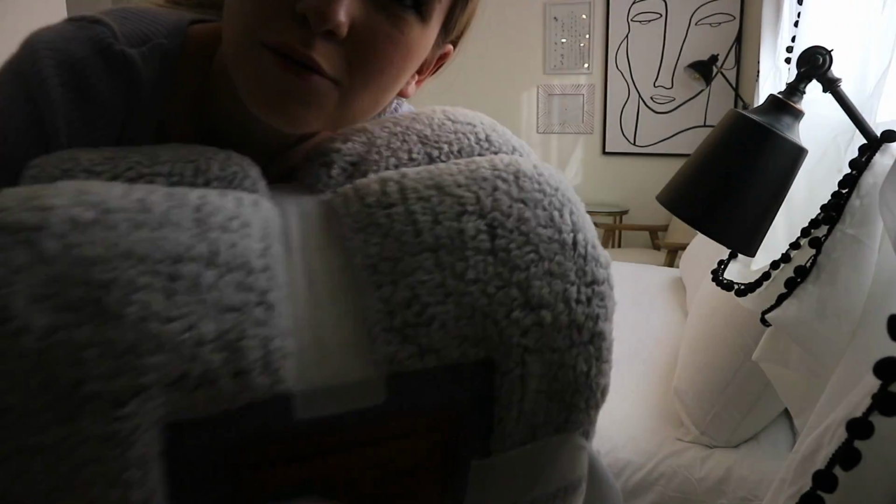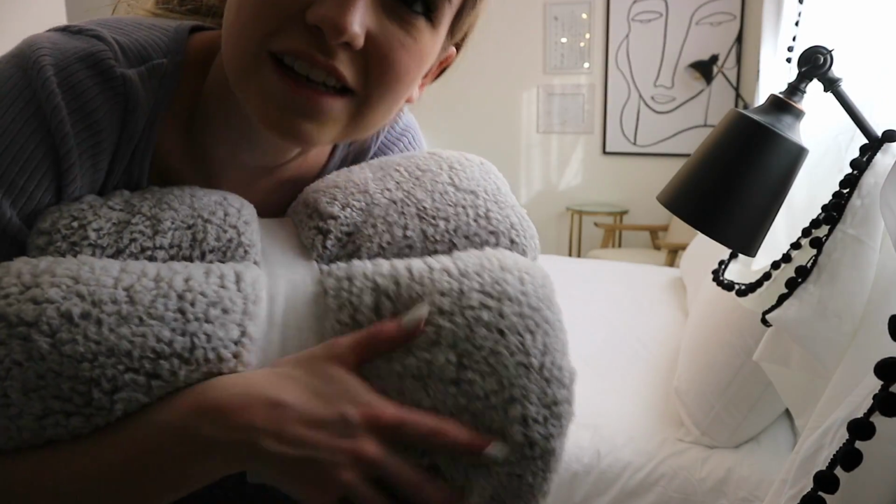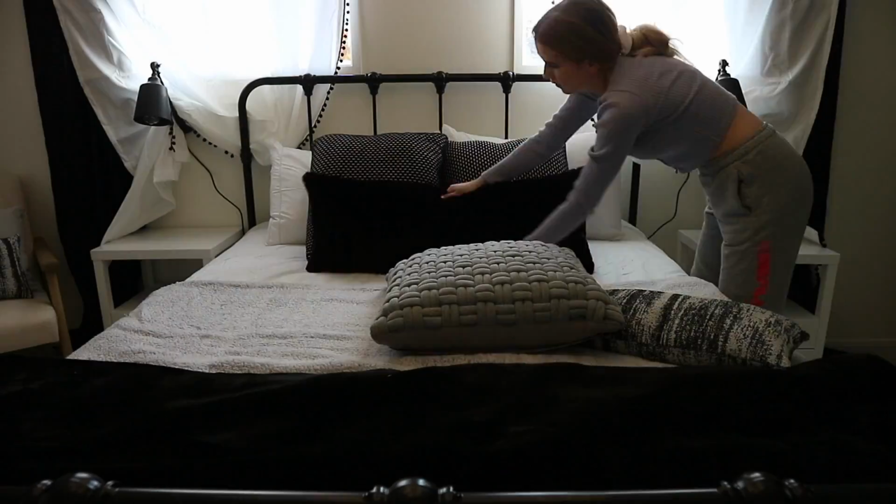This blanket, I wish you guys could feel this blanket. It is so soft. Okay, you guys, I'm just gonna do a little bit of decorating and then it's gonna be done. So I'm very excited. The reveal is gonna be today. Eli and Hannah have not seen anything, so very excited.